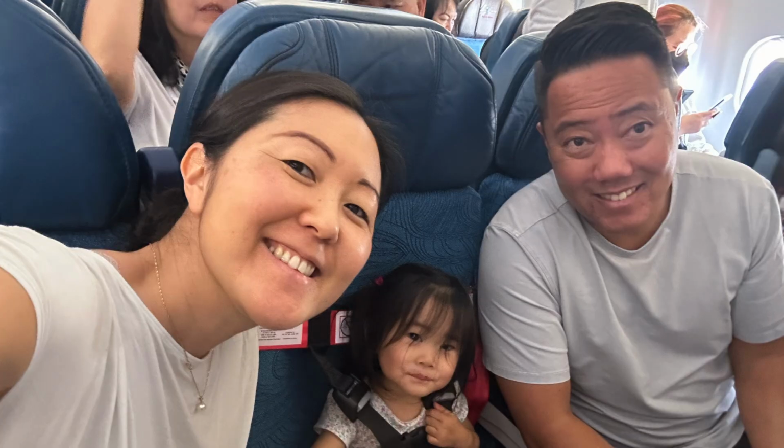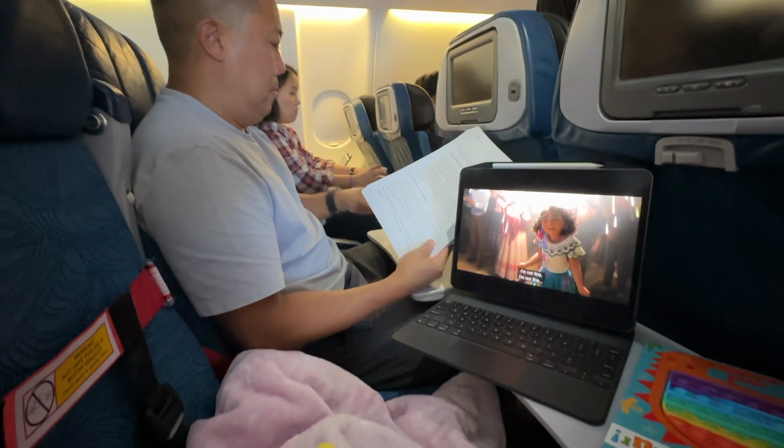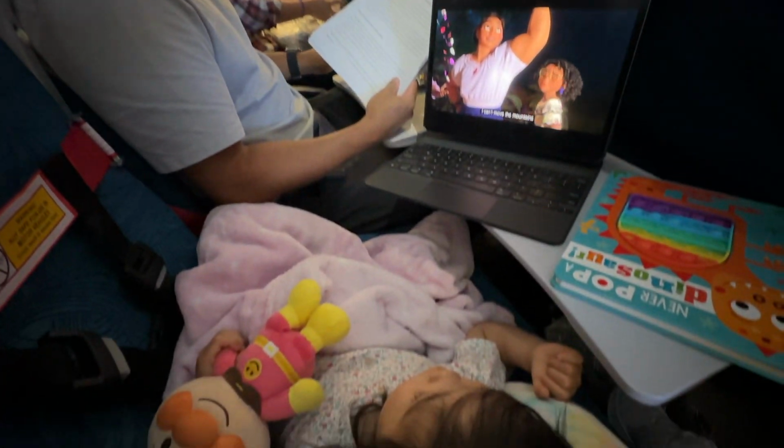Hi. We are all in Japan. We're gonna be here for the next 2 weeks, and we're gonna take you along with us. We arrived at the Haneda airport, and it was almost a 9-hour flight. It's pretty long, but she did well, I would say. The best that she could. She slept about 2 hours of the flight and was up for the rest of the time.